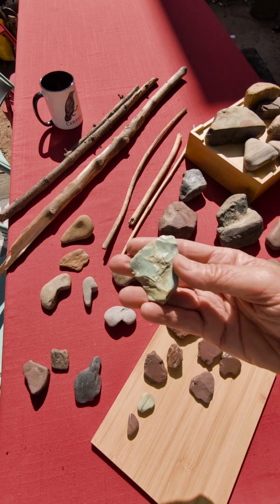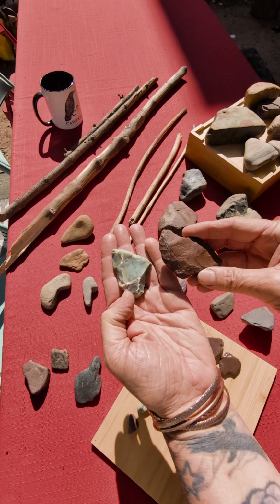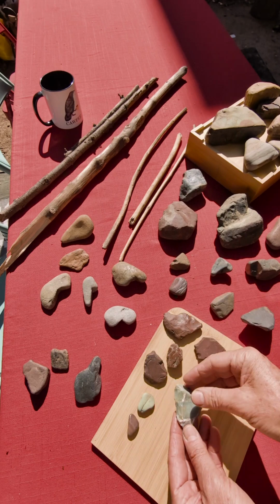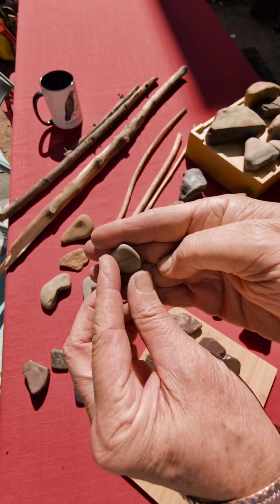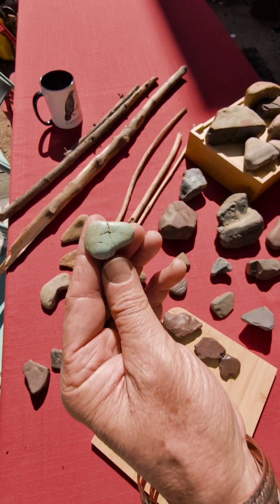Here's another piece I found. You can see that shape, that rounded edge that comes to a point. So let your imagination guide you. I love the shape of this. You can tell that that's not just a pebble from the beach. That has a deliberate shape to it.